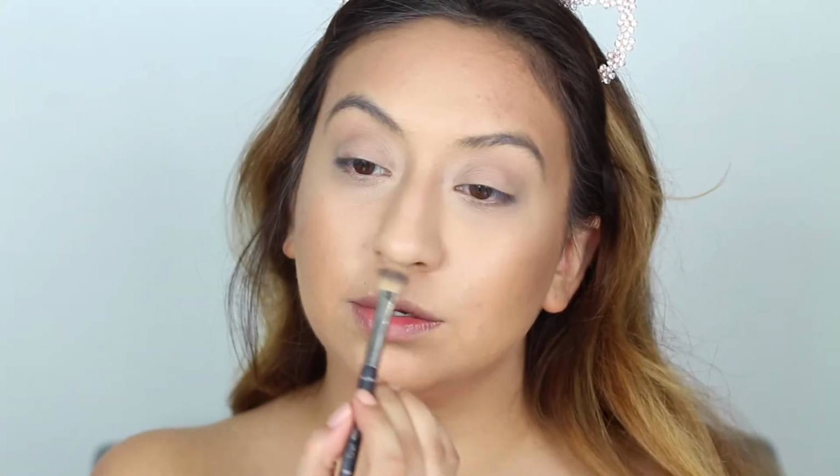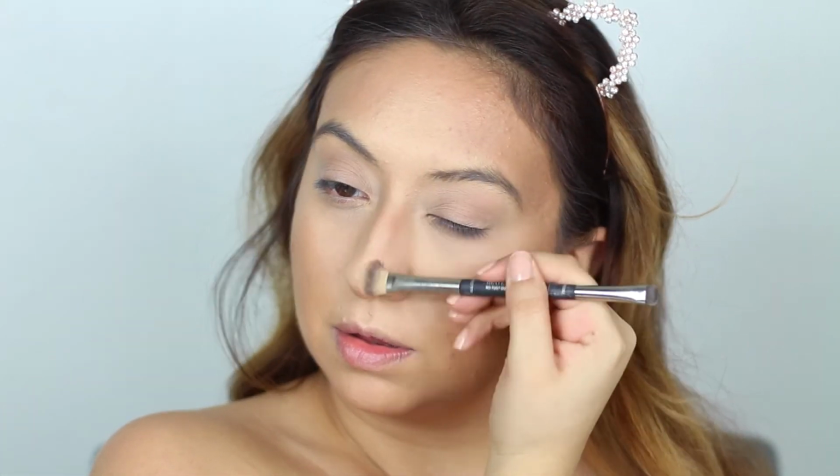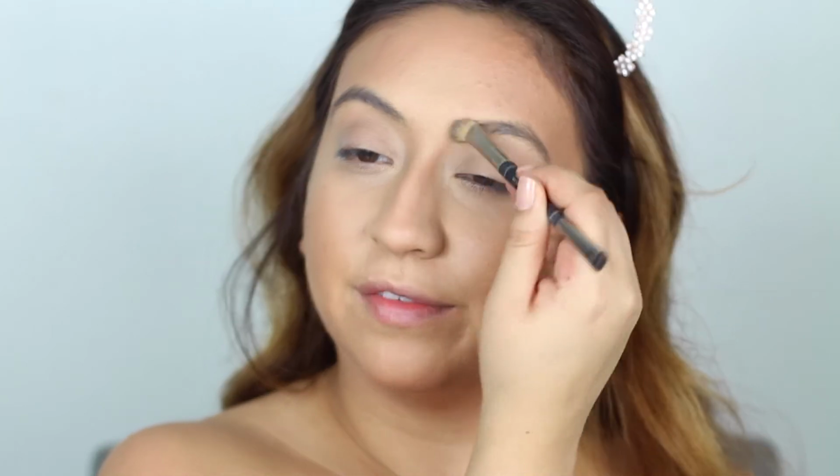With that same Too Faced Chocolate Soleil Bronzer, I do like to take this on the sides of my nose with my IT Cosmetics Heavenly Luxe number 5 brush. Taking this side, shaping this. And I do like to take some powder and apply this to the sides of my nose, just to make it appear slimmer, a little bit down the bridge of my nose. And then just swirl it around. Blend everything out, swirl it around.